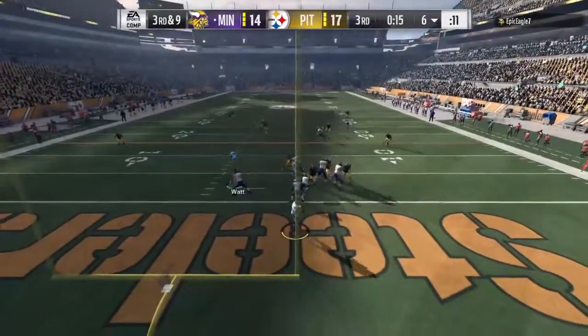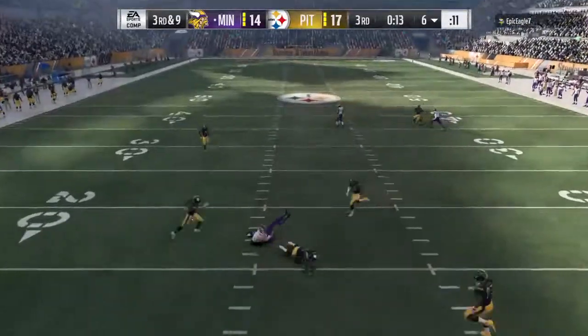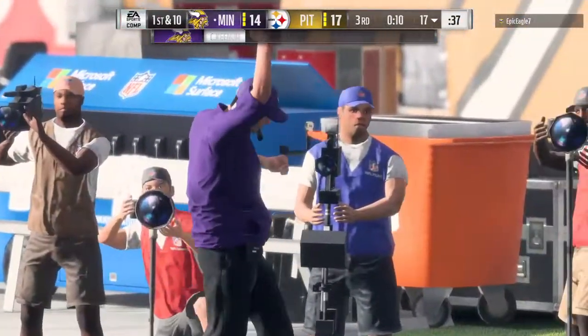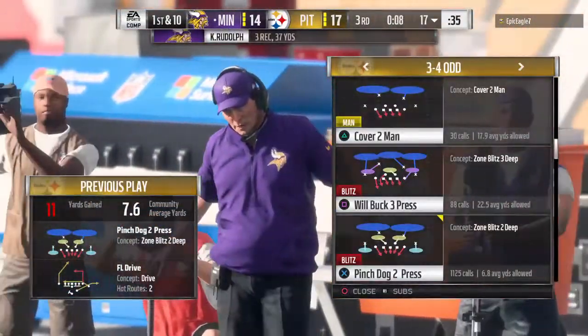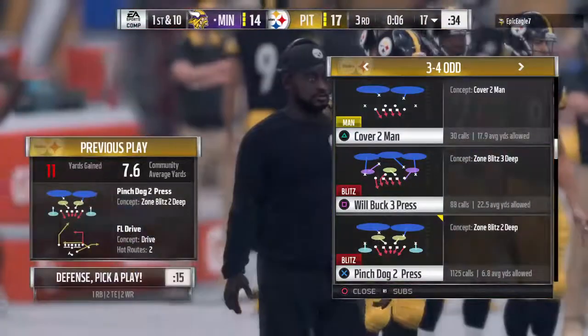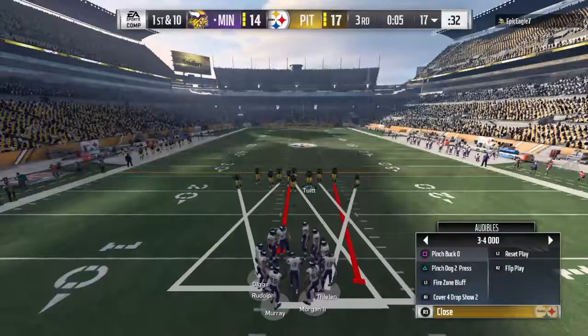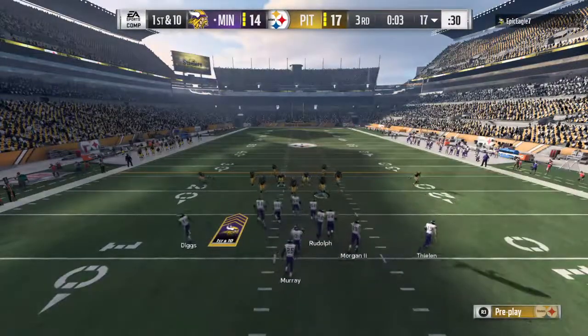Keenum. And he's got Kyle Rudolph. A gain of 11 and a first down. Completion was given up, but that's why you play zone defense, so that you can have people around the ball when it's caught, and you don't give up much run after the catch.